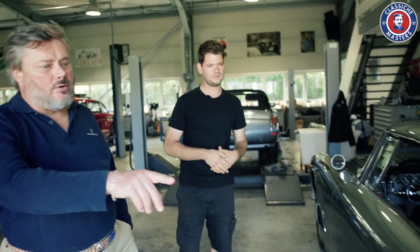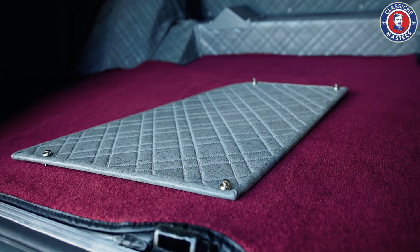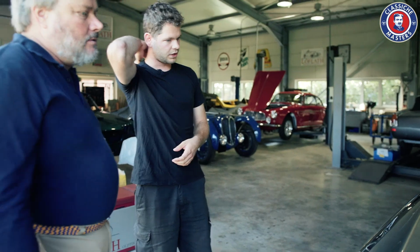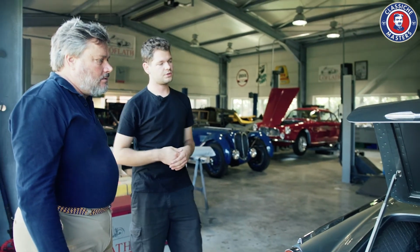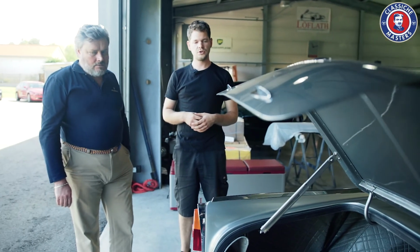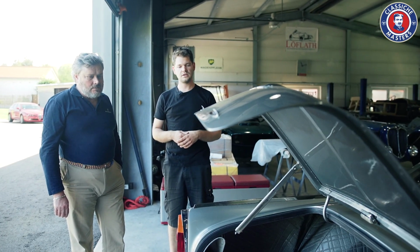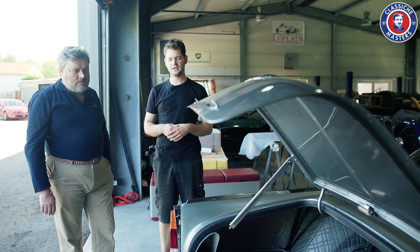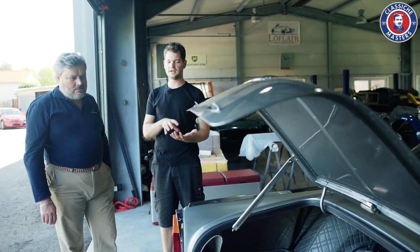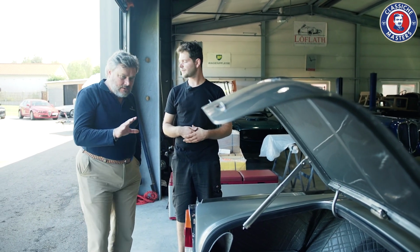On the whole process. And we see something interesting here in the trunk, that you have beautifully remade trunk lining. This was done in cooperation with a specialist. We do the interior together, and we discussed how we were going to do this and how it would look, because we did some research and found out that it actually looked like this. It took quite a while to get the exact same pattern back onto the interior. No, this is beautiful. This is really, really nice.